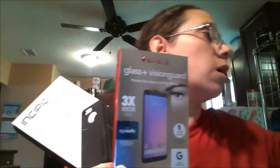Then we've got a black phone case. Some of the screen protectors. And then a clear phone case. And then grandma got a purple phone case. The Google Pixel 3s were 50% off for Black Friday, so we could not pass that up. So that's what we got.